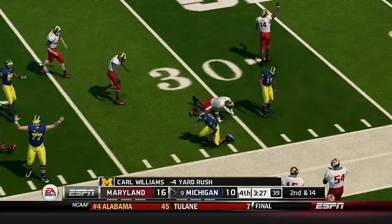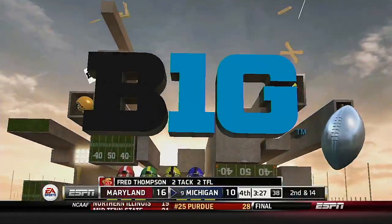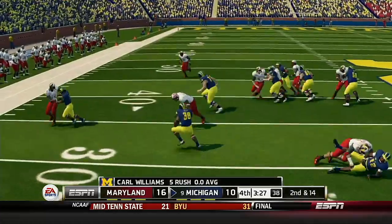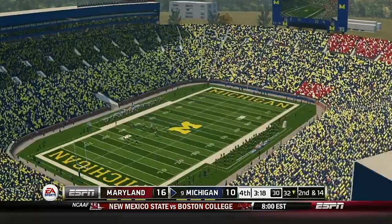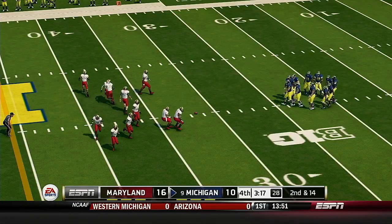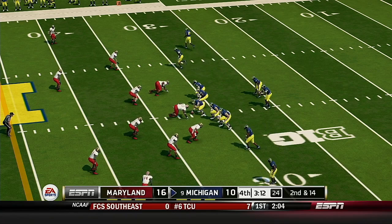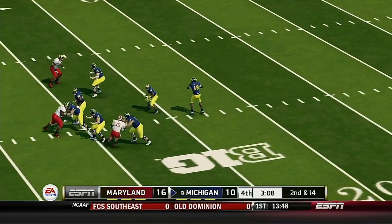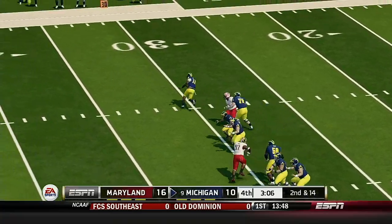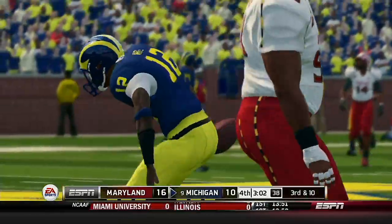And down he goes, right around the 32-yard line. That is a loss of 3 yards. That makes it second and 14 from their own 32-yard line. Second down. He's on the run. Now he's going to run and watch out. Slides down to the ground.